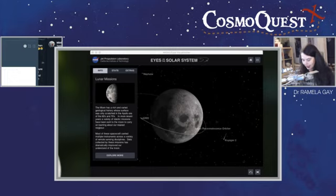So, hey, at observe the moon peeps, as you look toward the moon, Voyager 2 is in the background. Check it out in at NASA Eyes? Nope, not finding it. Eyes. NASA Eyes. Okay. And I'm going to screen capture this.